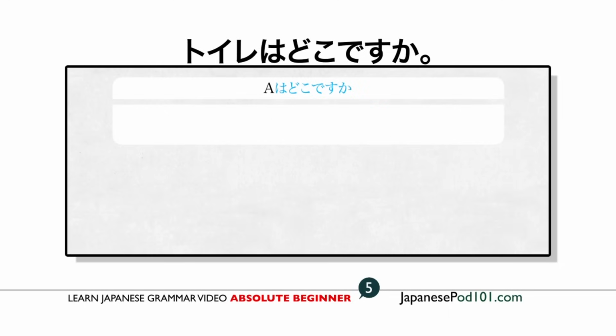But, before we turn the lights on, we need to get into the room. But, I don't have the key. Do you know where it is? Where's the key? 鍵 is key. Kagi. 鍵はどこですか? Where's the key?